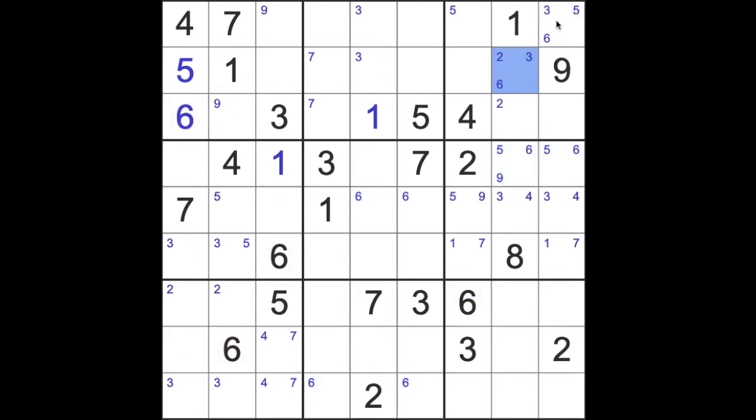Now we had three also in these two squares, right? So I can get rid of the two and I can get rid of the five and I can place both of those numbers as singles now. So two goes here, five goes here, like that.